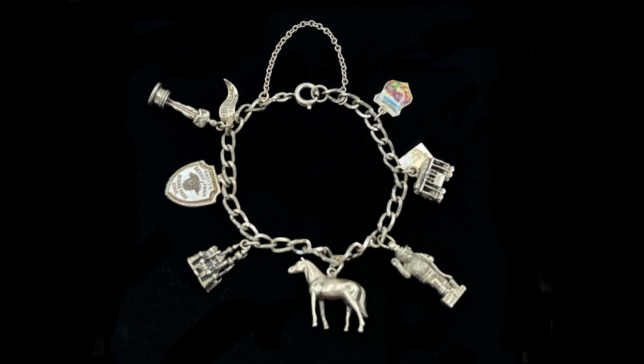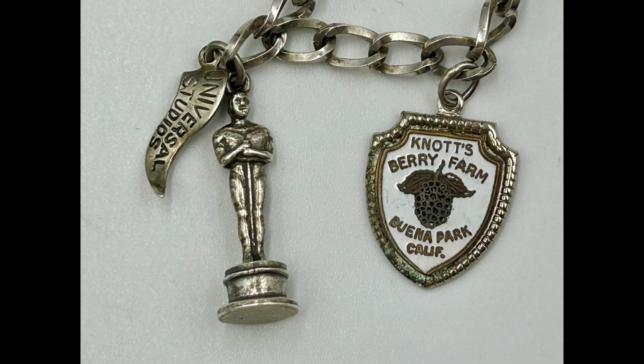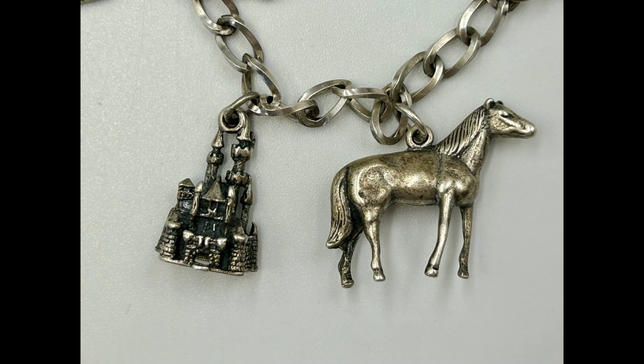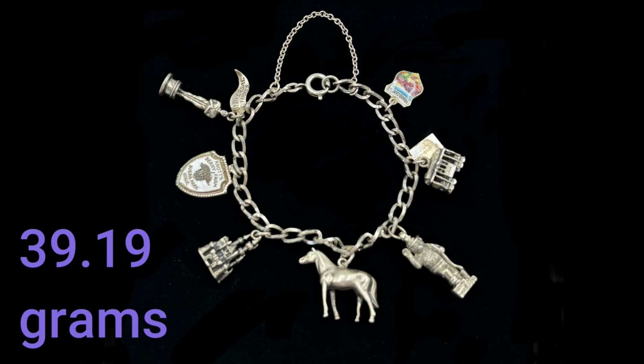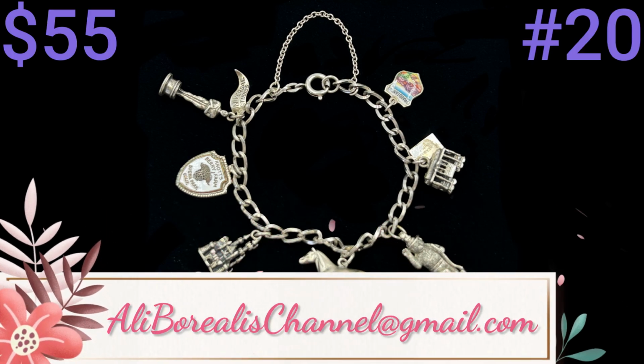So this bracelet appears to have been put together on a trip to the west coast of the United States by looking at the charms. We have Grand Canyon, we have a trolley at Fisherman's Wharf, we have something from Knott's Berry Farm and Universal Studios. We have the Disneyland Castle and maybe that horse is Seabiscuit. So for this sterling charm bracelet with sterling charms, I'm going to do $55.